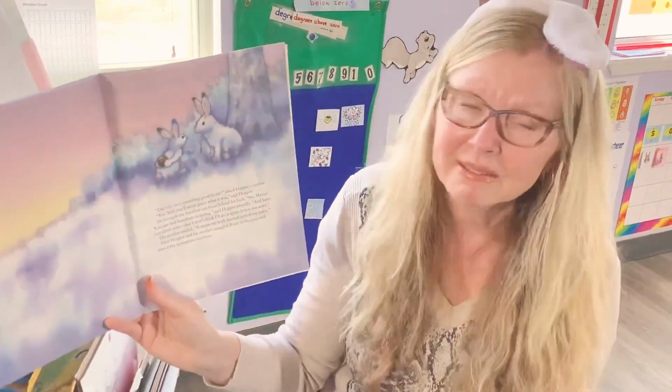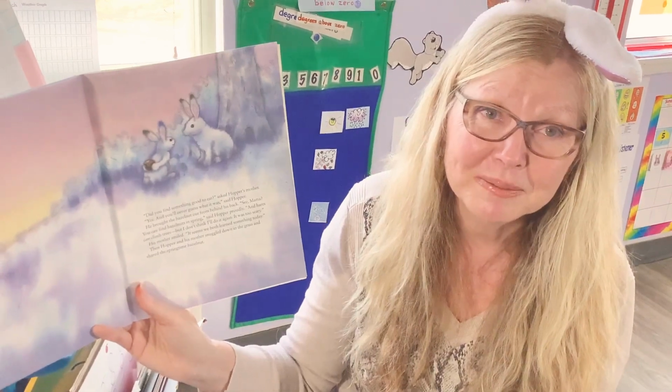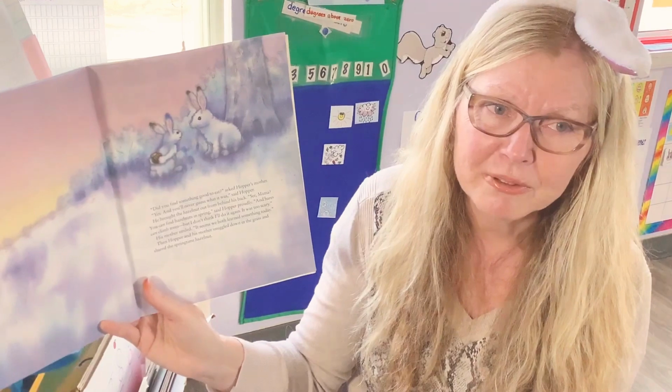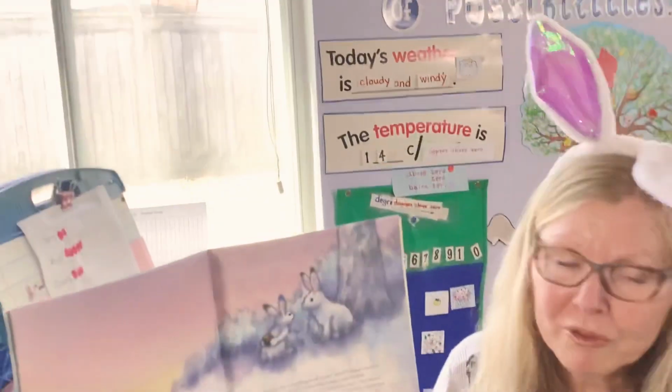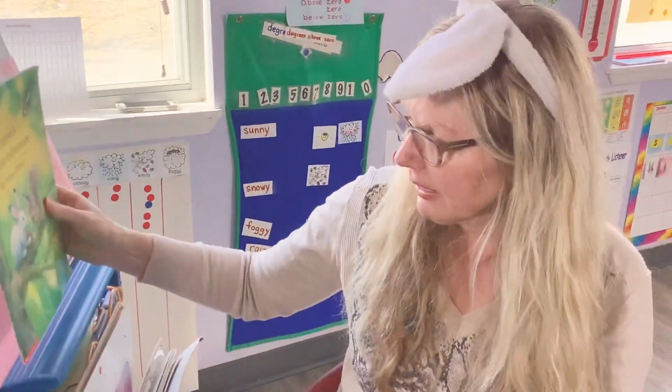So Hopper said it's too scary to climb a tree. Is there anything that you're too scared to do? I don't think I like going too high either. That's a little bit scary for me. But when you're with your mom and dad, it's not scary. It's nice and safe. So that's our story for today.